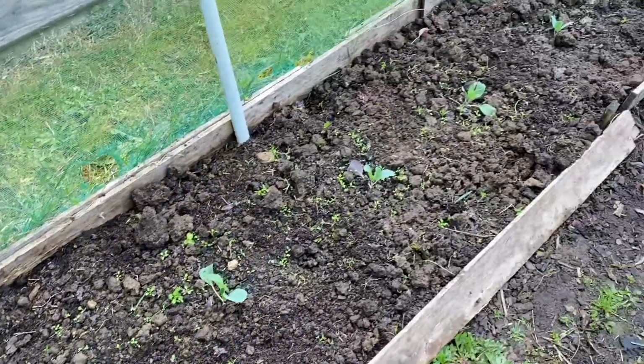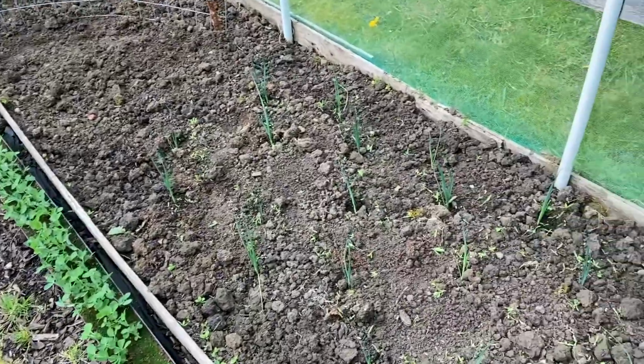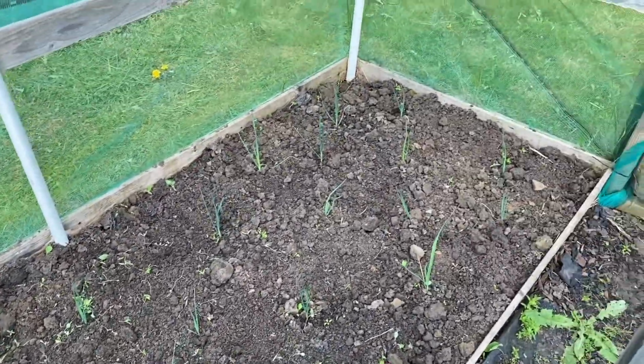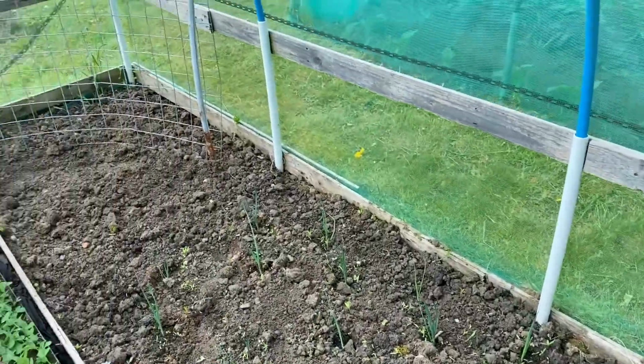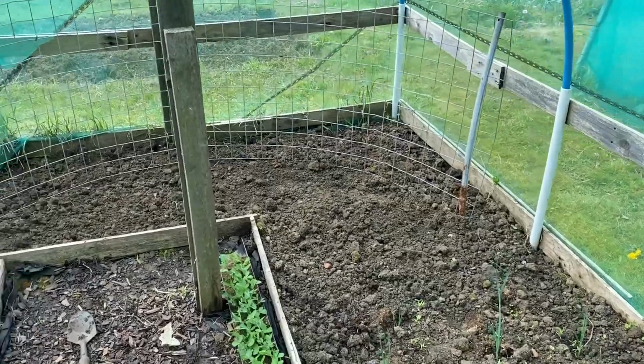Right, I've weeded in the tunnel, pulled out the worst of it, hoed over the annual weeds, pulled out the perennials. The leeks are doing all right. It's really warm in here actually. Even though it's only a netted tunnel, it does get warmer in here than it does outside.